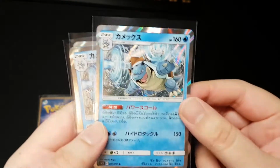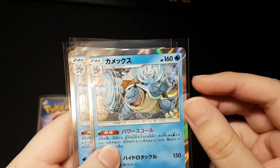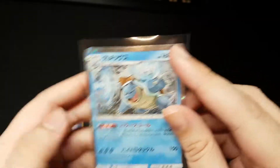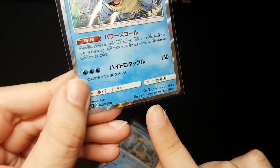Next we've got these Tag Bolts Blastoise cards, pretty inexpensive to order on the Japanese market, but they're going for quite a bit in the EU, UK, USA markets.